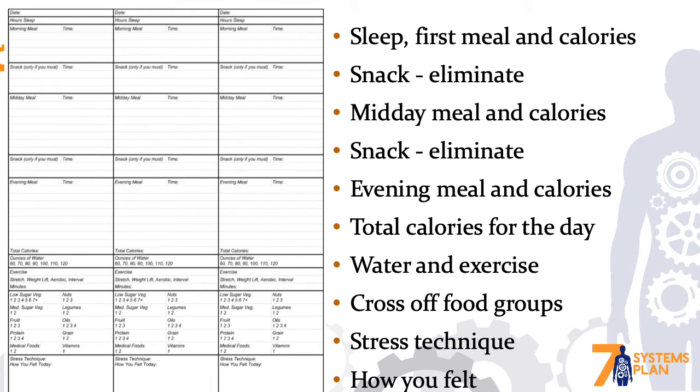Then you record your midday meal and the calories, no snack again, the evening meal and calories, and then you'll total up your calories for the entire day and put in the amount of water that you're consuming. We want lots of water, and the exercise that you're doing. The next section is where you cross off those food groups. Now that's going to make it very easy for you to see if you're missing groups regularly, and then you can focus on that.